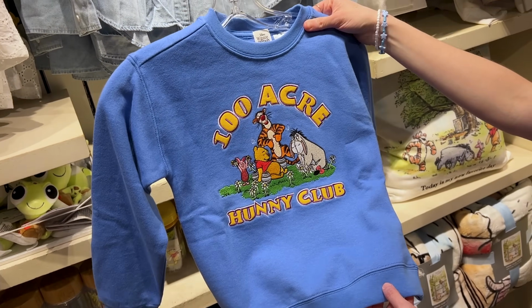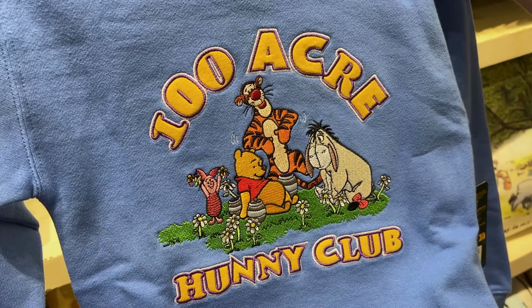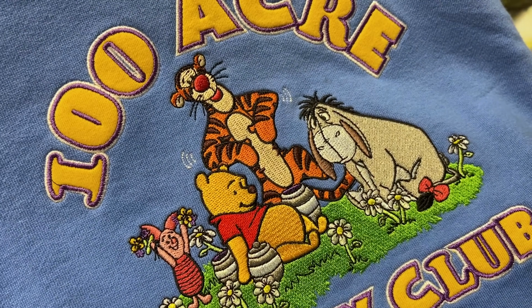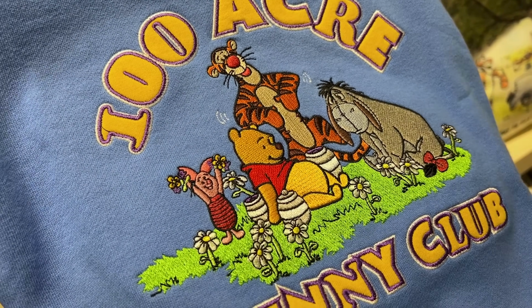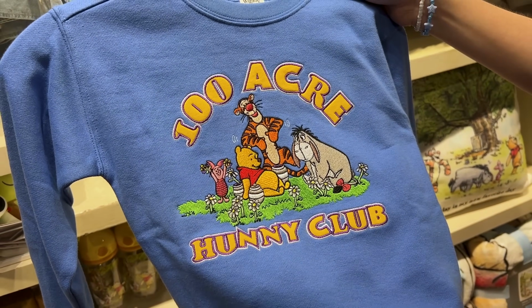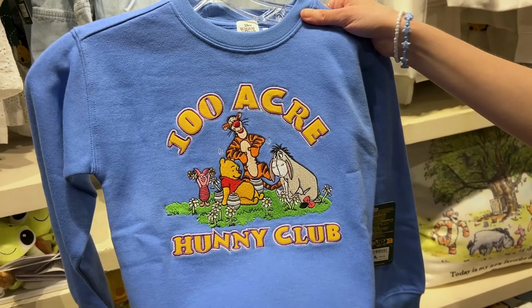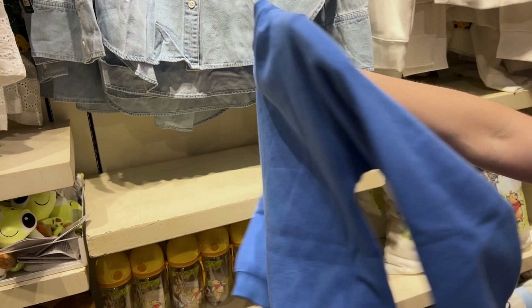A new sweatshirt for kids, 100 Acre Honey Club. Love this sweatshirt. Embroidered, we have Tigger, Winnie with pots of honey. We all look at Piglet holding his flowers. He loves flowers. And then we have Eeyore looking a little confused. So cute. Okay, it is $35 and nothing on the backside.